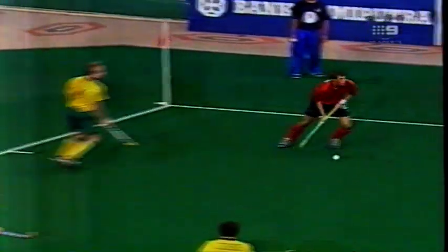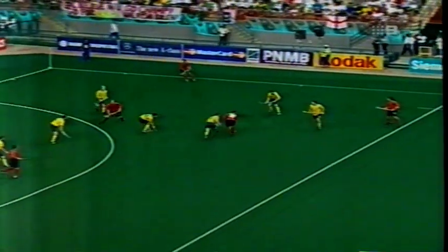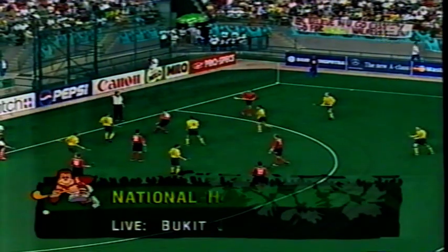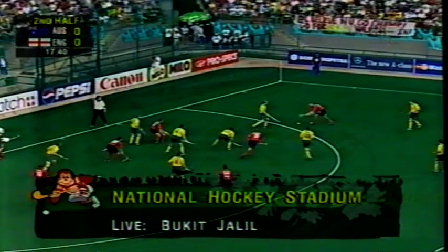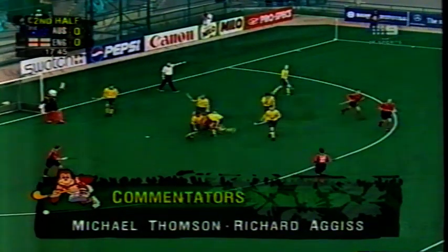It's a free hit to England. And so the pressure continues and building. This is Pern. And another free hit just outside the circle to England. Garada's there. There's the shot. Woods is over the top of it. It's a free hit to Australia.